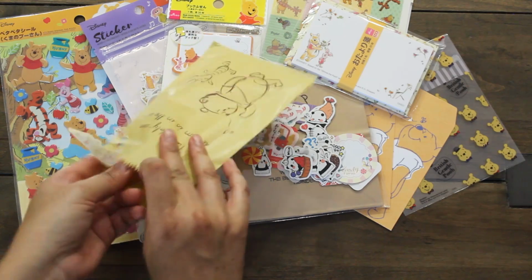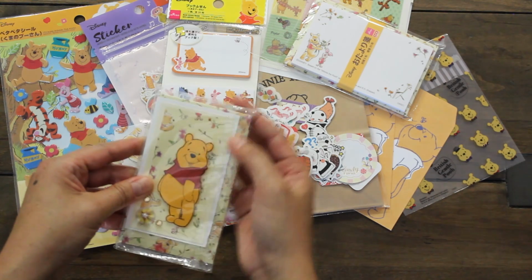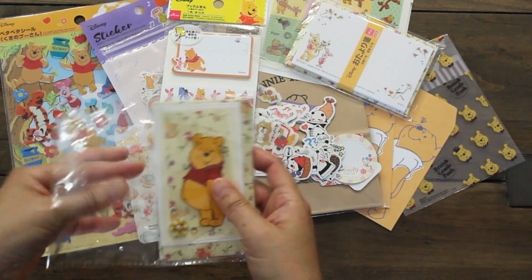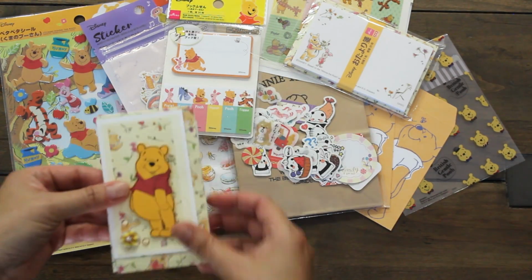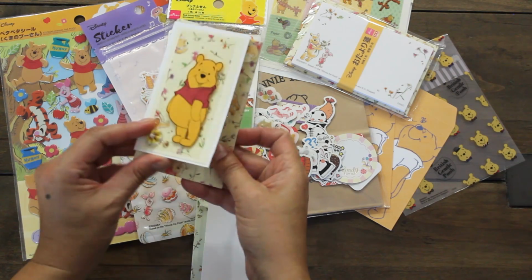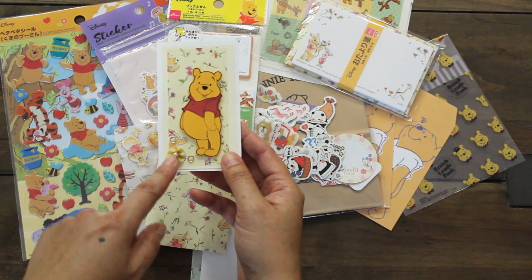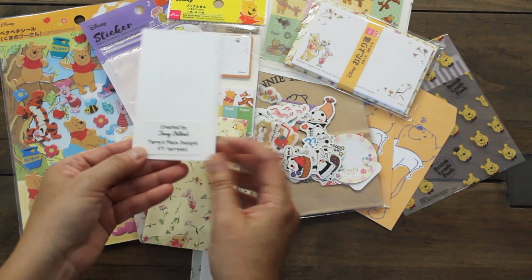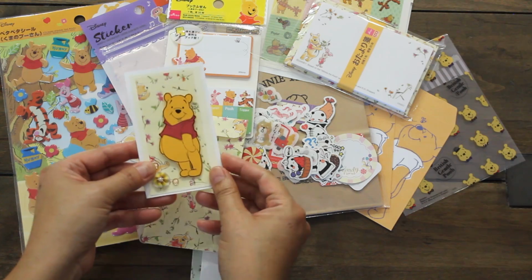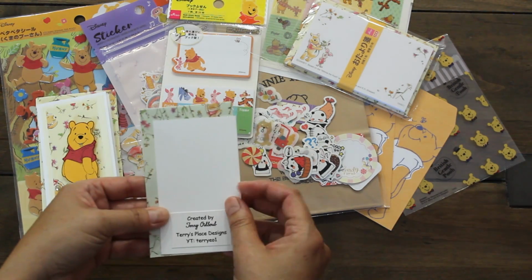Let's see. Oh, wow. Terry, did you make this? This is so pretty. Hold on, let me open this. Wow. So Terry made this cute card here. Look at this. She's created some dimension with this cute Winnie the Pooh, and I love the embellishments here on the card. And there you go. There is Terry's channel and Terry's Place Designs. So cute, and it comes with the matching envelope. Love that. And then we have another one.